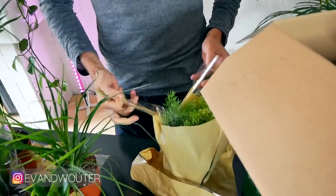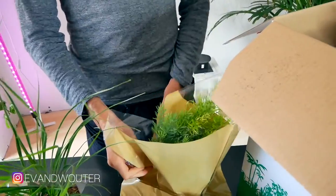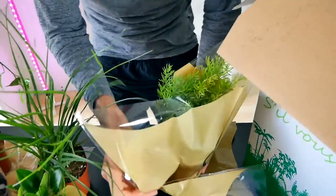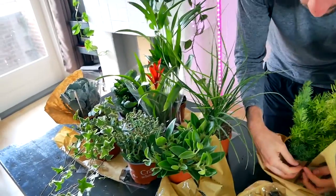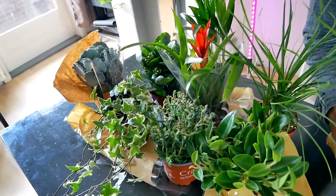Also, why would you want to throw away these plants? Plants aren't meant to be perfect. None of our plants are perfect. Some came pretty perfect, though. Some came pretty perfect, but plants aren't supposed to be perfect. That's the beauty of a plant. They're all different.